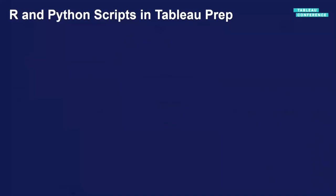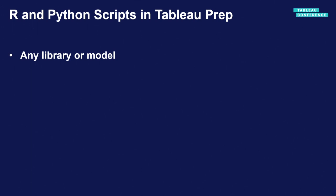Before we look at that output, I want to give you a few more details about the R and Python integration in Tableau Prep. First, you can use any library or model that is included in these programs. You're not limited to what Tableau releases on any schedule. The only thing you need to ensure is that you install the package first into whatever server you're using.